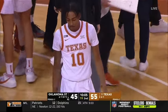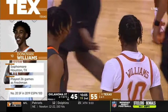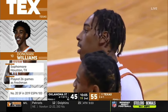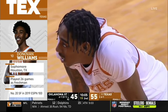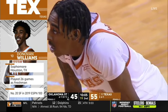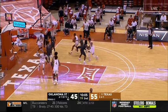But with Shaka Smart cutting down the rotation as well, it does send a message. I don't want to say it was entitlement in the past, but guys knew they were going to play, right? Guys down in the rotation still knew they were going to get their shot. Now the message has been sent. You better show me something if you want your opportunity.